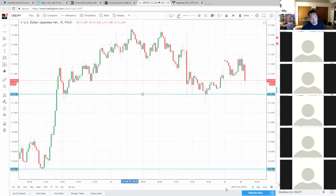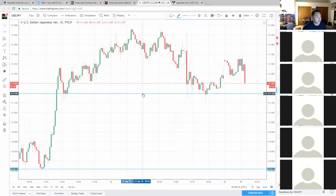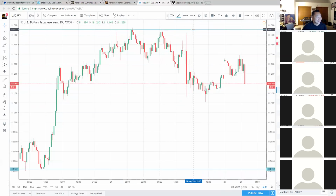By using the trend line, you don't know what your support and resistance is. So trend lines can vary because in each time frame, it could be a buy or a sell. So, oh, I think I just forgot how to use trend lines properly. Oh man, this is a learning experience.